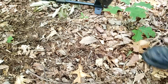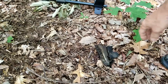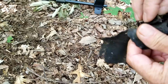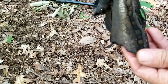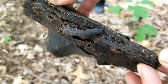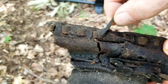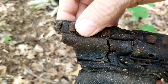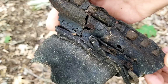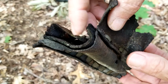Guys, I found this. I thought it was a piece of a shoe at first, in these leaves, down in them. But I don't think it is. See how it's been weaving in there? That looks like part of an old horse harness or something. About rotting away. An old harness of some kind. About rotted away.